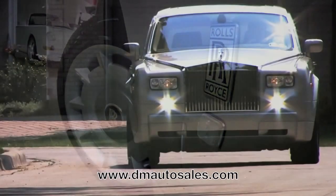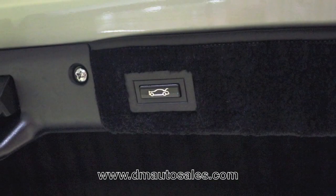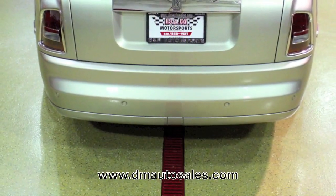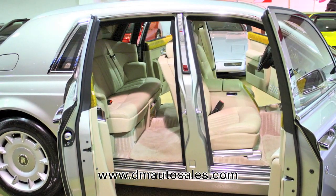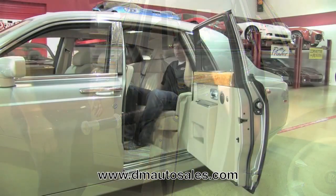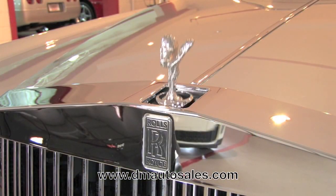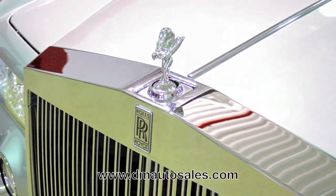Other exterior highlights include xenon HID headlamps, a power closing boot, and front and rear park distance control with graphic display, and of course, the signature coach-style rear doors. These doors open from the front to the rear, feature a built-in umbrella, and close with the touch of a button. Of course, it wouldn't be a Rolls-Royce without the Spirit of Ecstasy at the end of the bonnet.